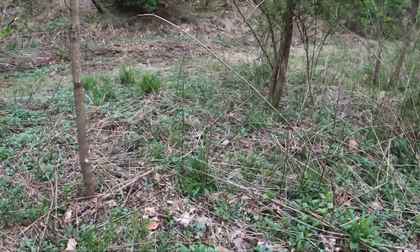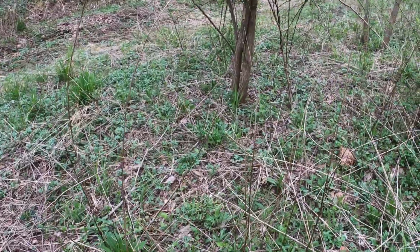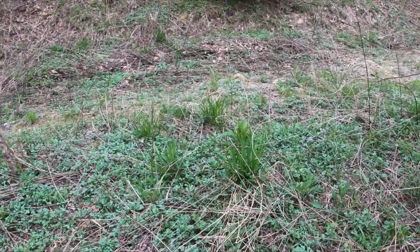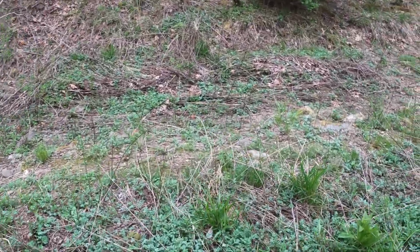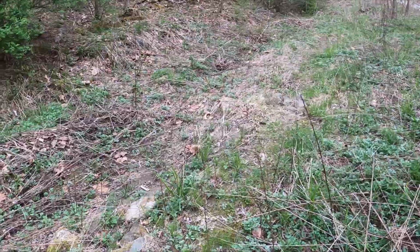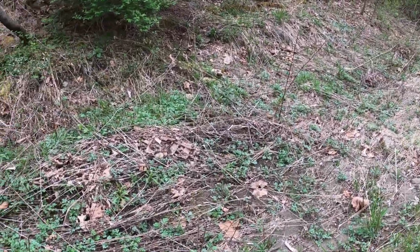Trust me when I tell you, from 25 years and many, many miles searching aimlessly and wondering why I'm not finding morels, these tips that I'm telling you will work for you.